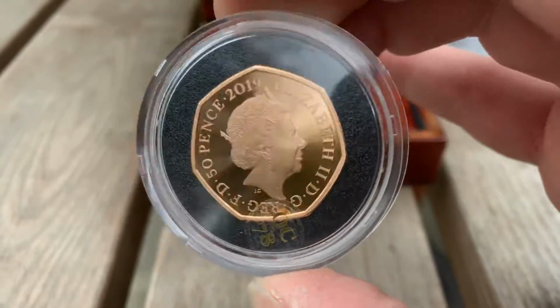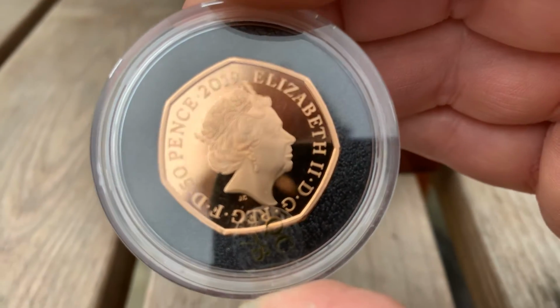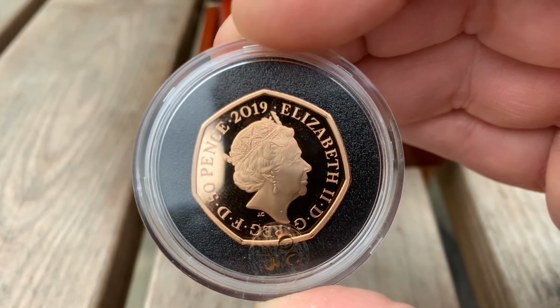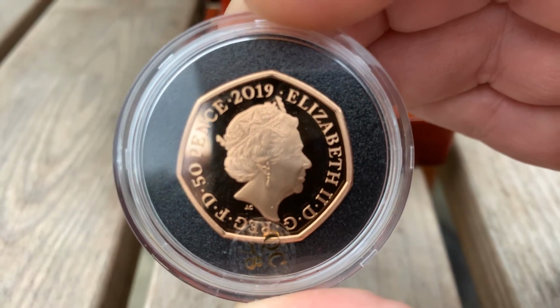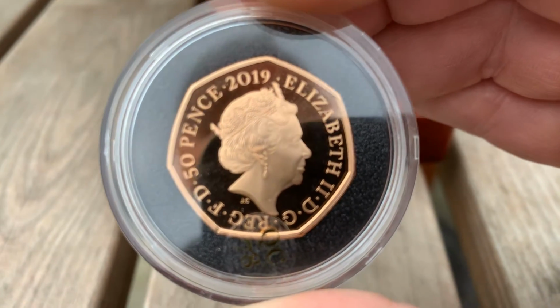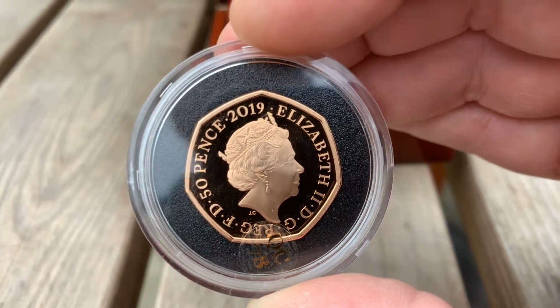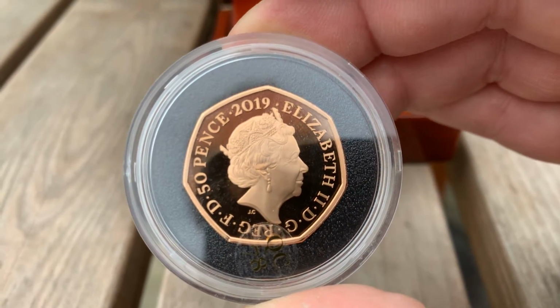£57.50 that went for last night. Which makes this the cheapest gold proof ever sold in the entire world. So there you go, we've managed to do another first. We do a lot of firsts with our customers' help. But another first is, we have sold the absolute cheapest.